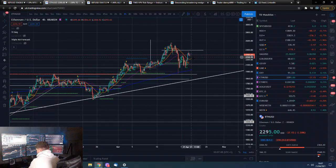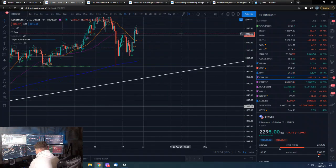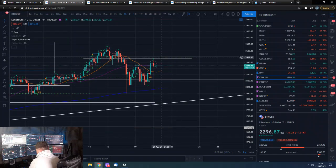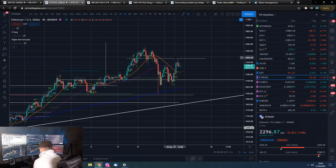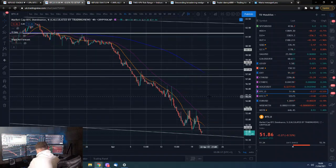But yeah, this is obviously looking good again. You can see it held this horizontal, and now it looks like we nearly tapped this next level, slightly front ran. But once we get above here, I actually think the next stop in the trending move will be about 3k, maybe over 3k. So Ethereum looking pretty good. Bitcoin dominance doing its thing.